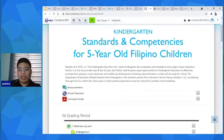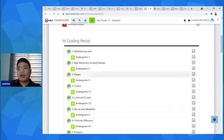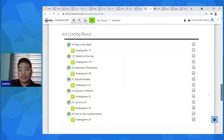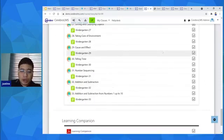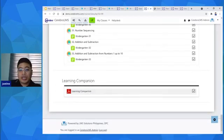Basta for DepEd, there is only one set. So you can see that our course materials here, some have English titles, some have Filipino titles, and they are mixed together. Most of the time din naman kasi, for kinder, there is only one teacher handling all those subjects. So, as you may notice, there is an extensive set of instructional materials and quizzes here. And for all the subjects that we have in the platform, we also have our learning companion.